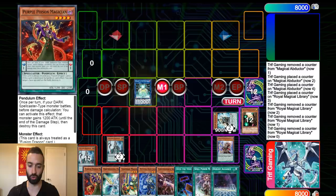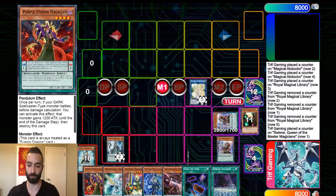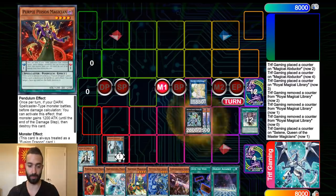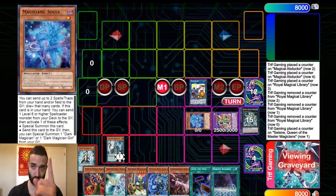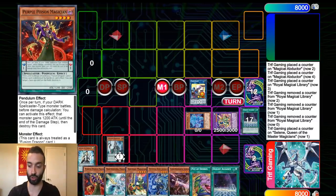So here we're going to go into a Selene, not the Crowley. Royal Magical Library has done its part. We're going to go into Mighty Master. We're going to summon Mighty Master, Absolute, Cross Sheep, Vortex, Selene, Souls. So Crosshape is going to summon out the Souls. As you guys remember, I made an emphasis that Souls did not use this effect. So Souls is going to use this effect now to draw two more cards.